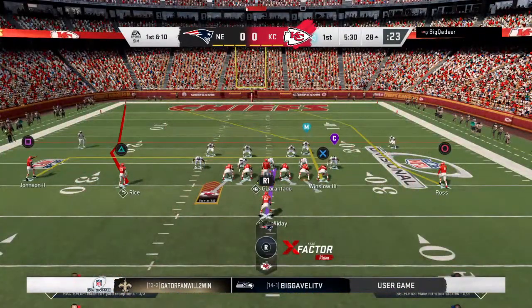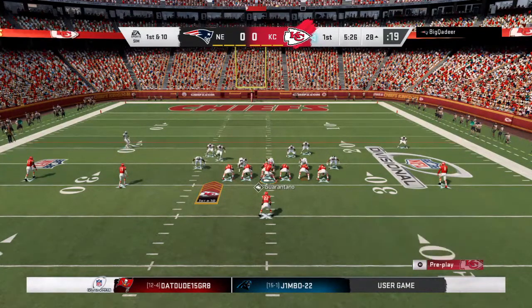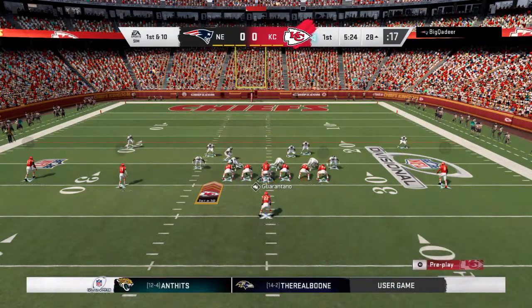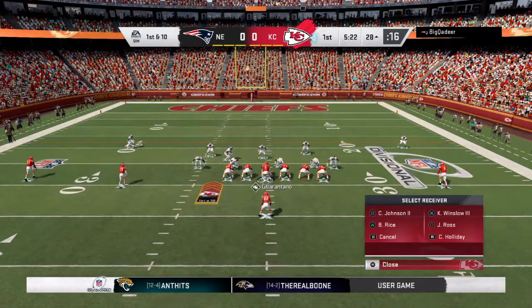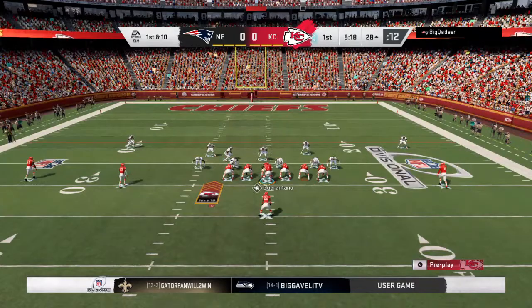That's the way. 7's a Mike. Pilot, 64, weak. Hey, high 7. D-line, get that quarterback. High 7. Bam. All day.